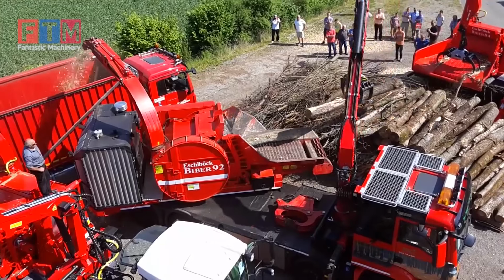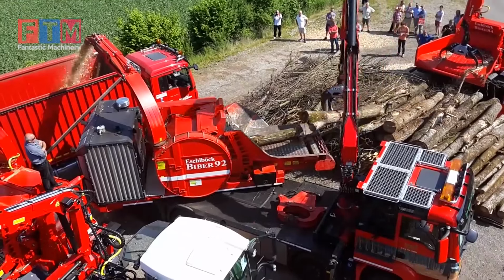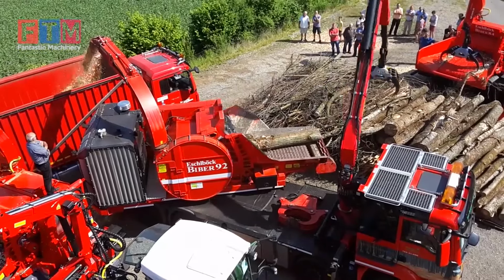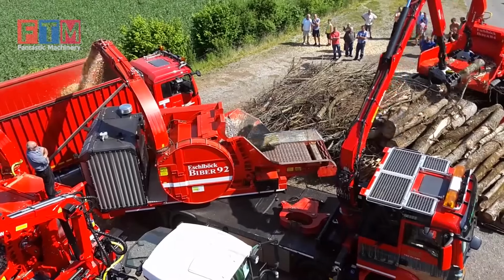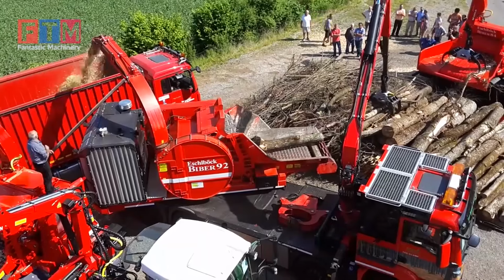The Bandit Beast Model 3680 is a high-performance machine designed for demanding wood processing tasks. It is powered by a robust 768 HP Volvo engine, ensuring unparalleled power and efficiency. This model features a versatile knife drum system that can be configured with either 4 or 8 knives, allowing for customization based on specific chipping needs.